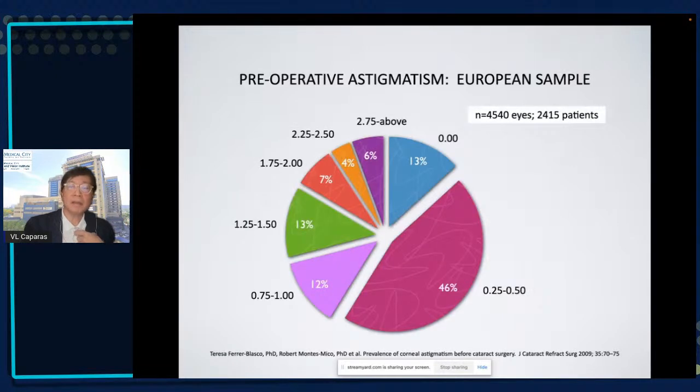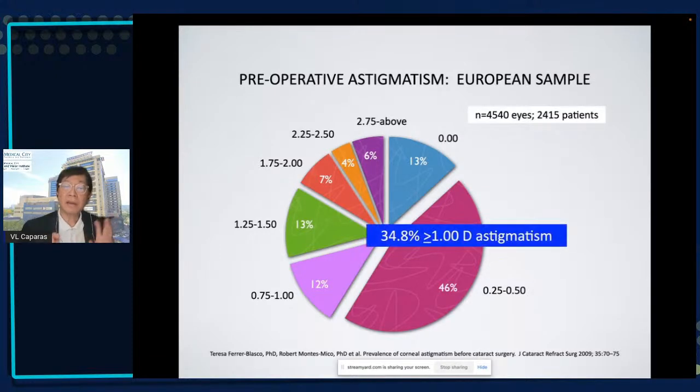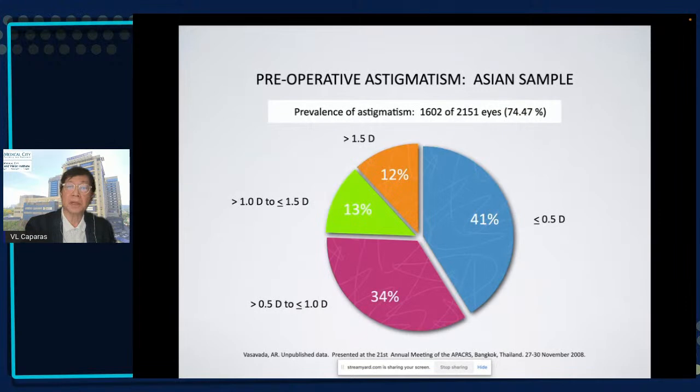This is a study made in Spain, and it showed that 35% of patients, and these are patients in the cataract age, had more than or equal to one diopter of astigmatism. So that's a big deal, because that's more than a third of patients who will have significant amounts of astigmatism. And I'll show you why we call that significant astigmatism.